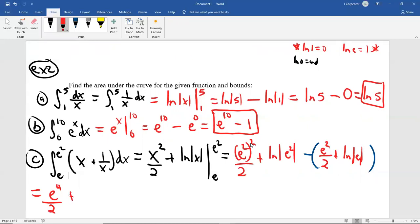Plus, well, e is a positive number. Squaring a positive number gives a positive number, so I don't really need that absolute value anymore. So that's just the natural log of e squared. You might want to write it this way so that you don't think the 2 is squaring the natural log, but that it's squaring the e instead. I can distribute the negative, so that's minus e squared over 2 minus the natural log of e. Once again, e is a positive number, 2.71828, blah, blah, blah. So the absolute value of a positive is a positive.